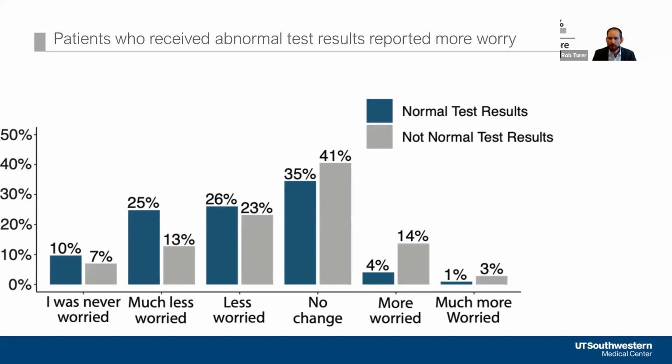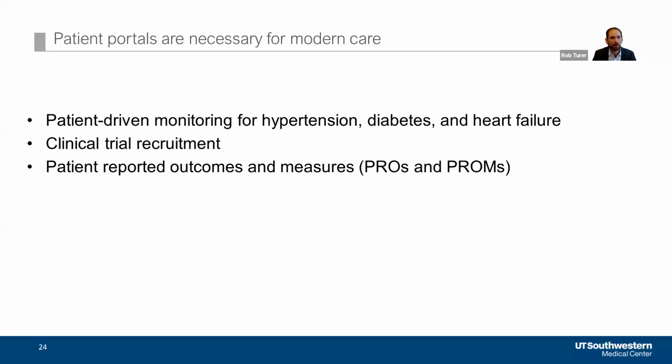There's a lot of work that's ongoing in terms of trying to really focus this in on the cancer population, but that will remain to be a conversation for another time. The other piece to this is that patient portals are increasingly necessary for modern care.